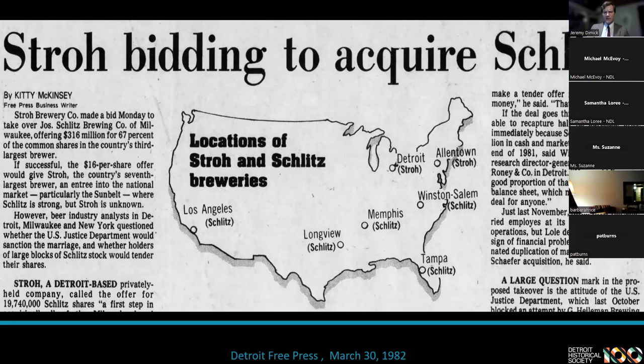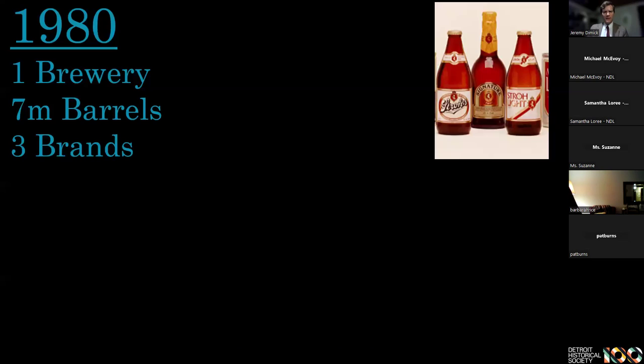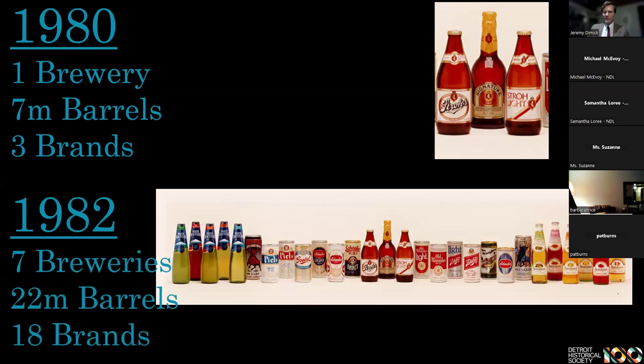This deal ends a crazy couple of years for the company. In 1980, they were a one-brewery shop that could produce 7 million barrels a year. They had three brands, regular Stroh's, Stroh Light, and Stroh Signature, and they basically served a regional market centered on Michigan and kind of the upper Midwest. Two years later, in 1982, they were a seven-brewery operation that could produce 22 million barrels a year with 18 brands serving a national market, a huge transformation in just 2 years, 24 months, essentially.